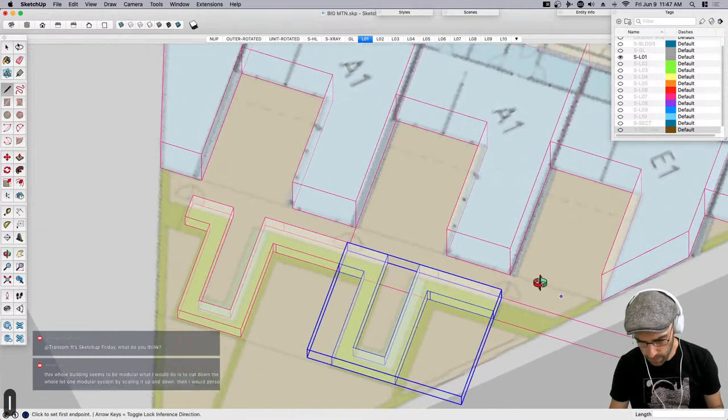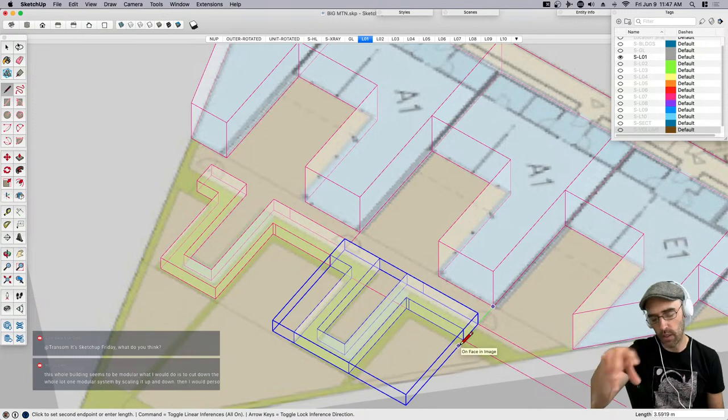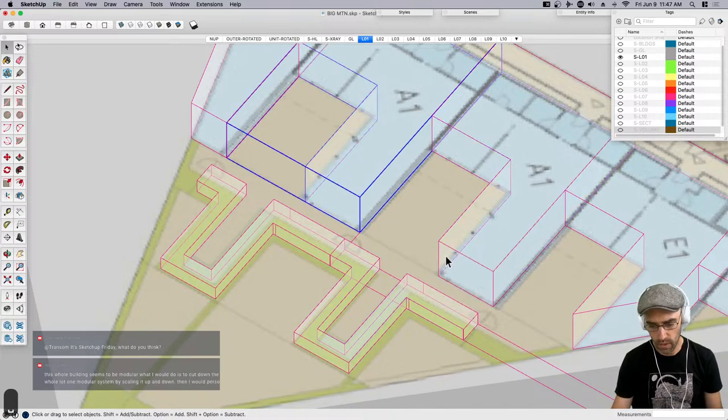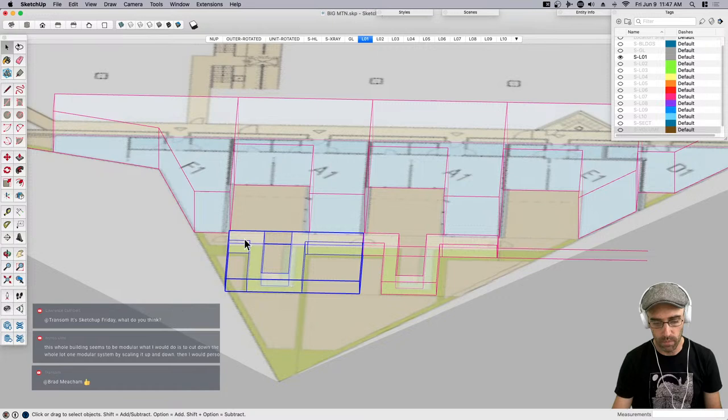That's okay though, as long as this edge lines up and snaps. Yes, it does. That's why instead of drawing this twice and accidentally being off, I made a copy of the original and made it unique. I wanted to make sure these dimensions here and here, that 4 meter, was the same across all of the units, because it's important: it lines up with the terraces below.